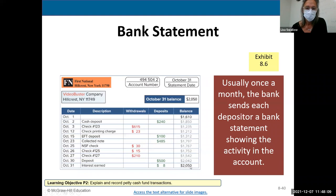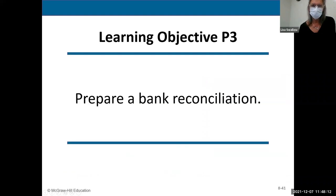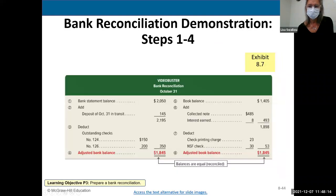$2,050. And then I go and look in my checkbook and it says I have $1,405. Which is right, the bank who says I have 2,050, or my checkbook that says I have 1,405? Those are really different numbers, aren't they? Well, okay, here's the answer. Neither. Neither is correct. Here's why.